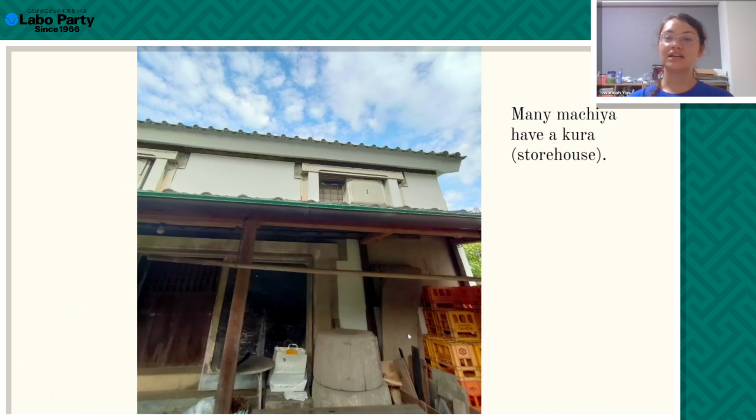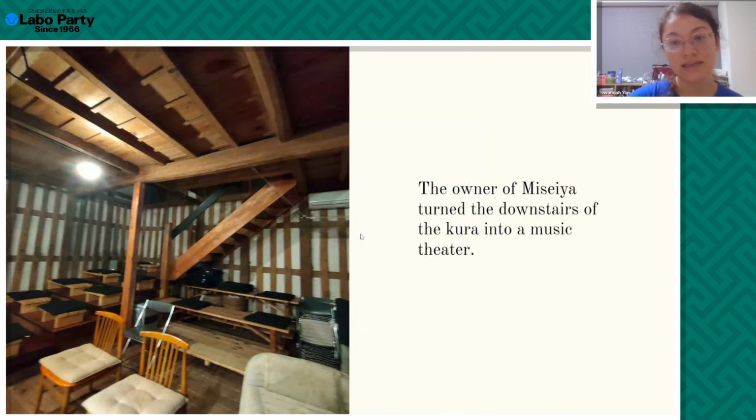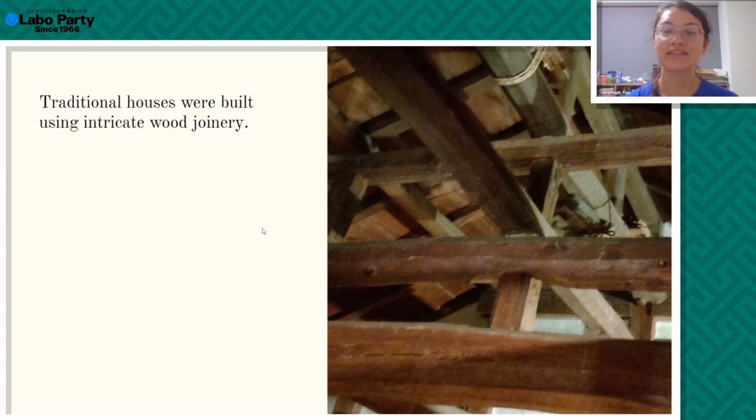So most machiya will have a kura, which is a storehouse. They could be either in the back, separate from the main machiya, or connected to the machiya. Inside the kura of Misaya, the owner had changed the downstairs into a music theater that he does have shows for every now and then. He allowed us to go to the top so that I could see all of the joints at the top. You can see how everything works together to keep the roof up.